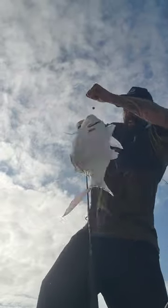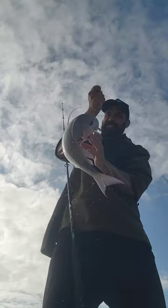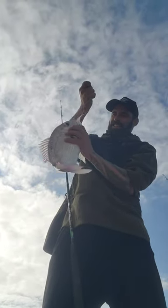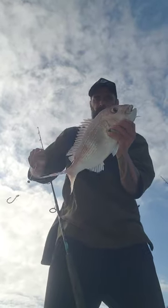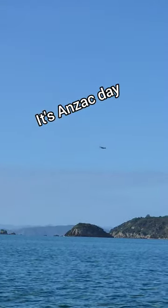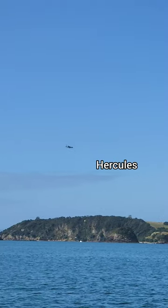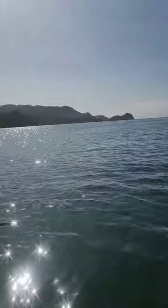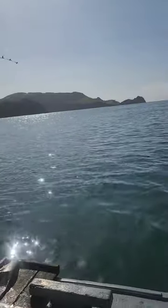Beautiful fanny. That's what we're after. Target species for this morning. A few reds. It's quite a greedy fish, really. And there's the Hercules, pretty awesome, big old beast. Decent kahawai. The bro Vincent was hooked up to a solid something.